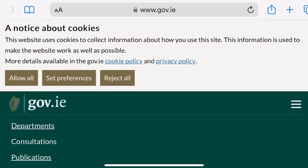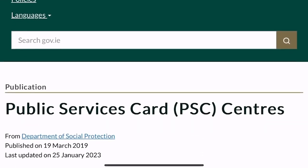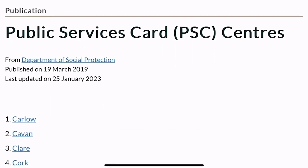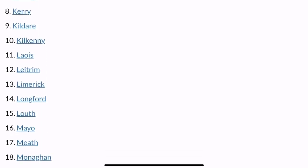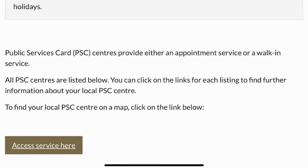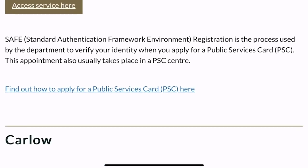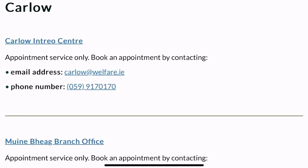Let's look at how to apply for a PPS card or Public Service Card. To apply for a Public Service Card, you need to go online and type www.gov.ie. When you are online, you can scroll through and pick the option for applying for a Public Service Card. After you've clicked on applying for a Public Service Card, you are going to get the options to get to know some of the Public Service Card centers in your area. You are able to click that and find the number close to your center, and then you can call and make an appointment.